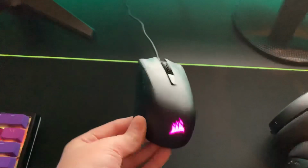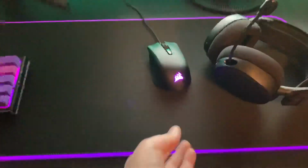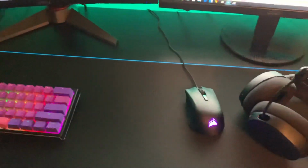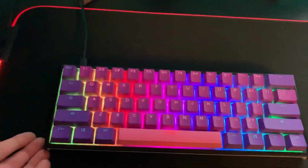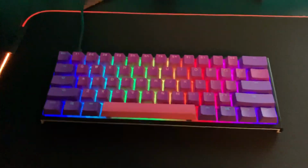And for my mouse, I just got this pretty basic Corsair one. It's no Finalmouse, but it does work well. It's a Corsair Harpoon Wireless, but I actually use it wired, just because I prefer it that way. And for my mouse pad, I think this is the SteelSeries QcK Prism RGB edition. For my keyboard, I got the Ducky One 2 Mini with ultraviolet keycaps. I know it looks like Tfue's, but it does look cool for sure. And these are the silver switches. I got all this from mechanicalkeyboards.com if you're wondering.